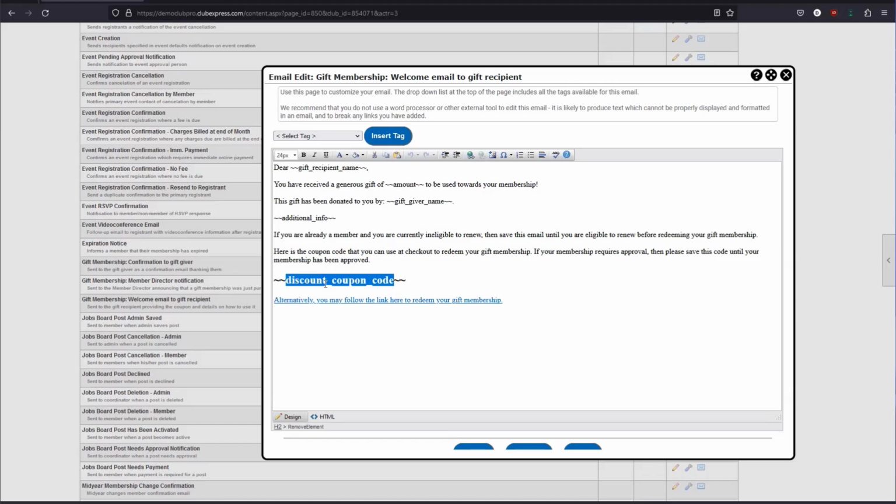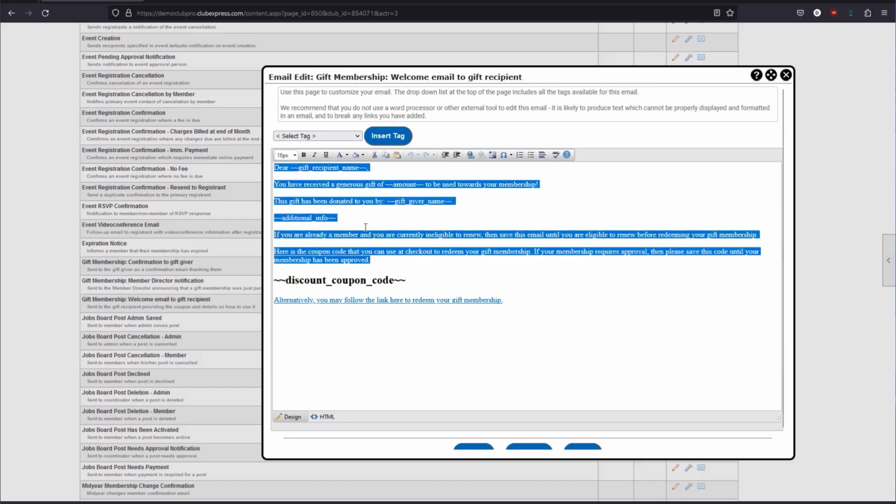So they don't have to even copy and paste this. If they just click this link, it will take them to their membership and it will automatically discount their membership by that amount. Otherwise, they can just copy and paste this coupon code once they're signing up. But the rest of this text is entirely optional, up to you.